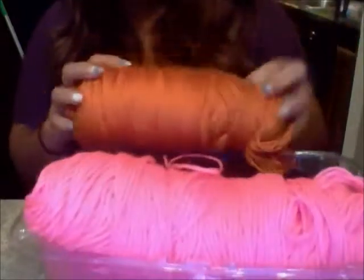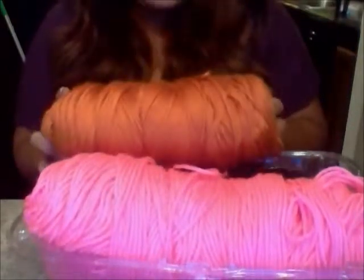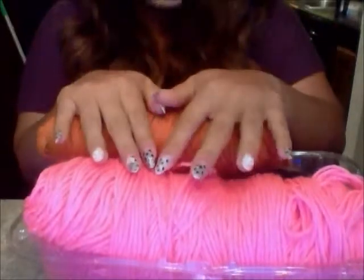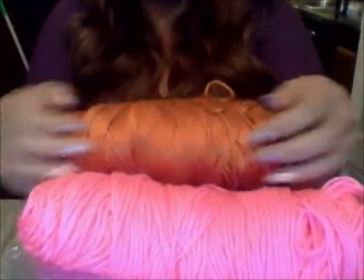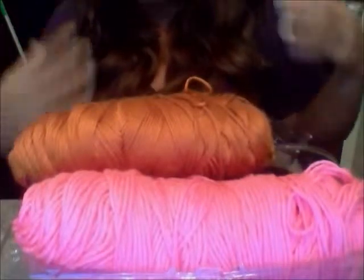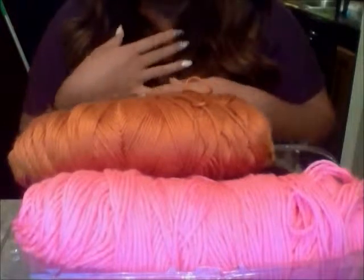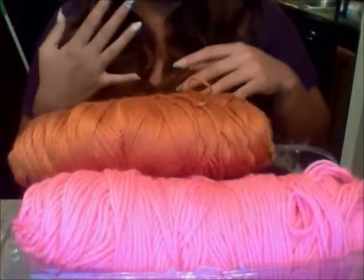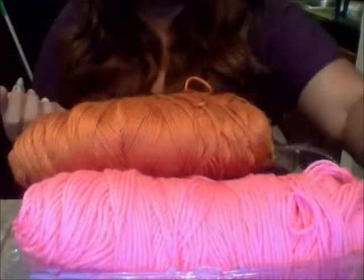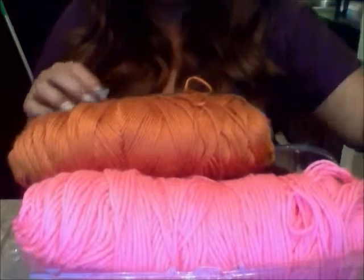So I'm saving these. I think I'm gonna use this one to make a Tails from Sonic hat. I'm gonna do a hat for my cousin. He likes Sonic the Hedgehog, so I'm gonna try to come up with a pattern for that hat because I haven't seen any on YouTube. I tried so many times to find a Sonic the Hedgehog crochet hat, like those little animated hats, and I haven't found one.